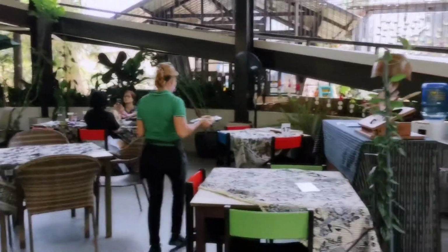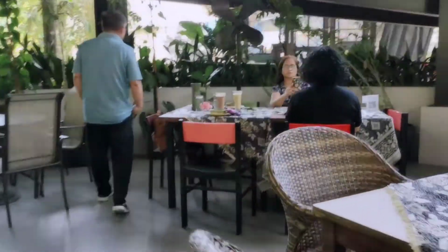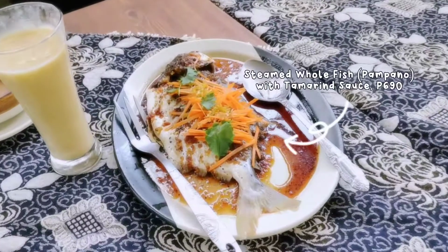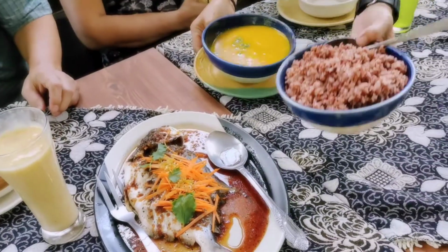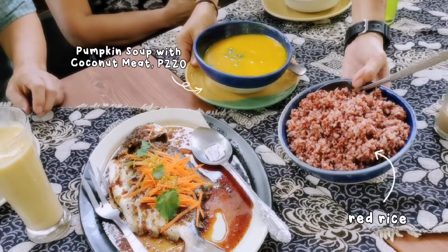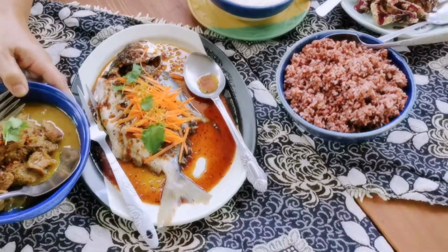There wasn't much wait for the food, or at least we didn't notice it because we looked around first. So they mainly serve Southeast Asian cuisine here. And I heard they are usually packed during the weekend, so if you plan to come during the weekend, better make a reservation.